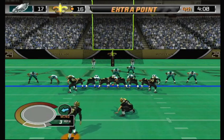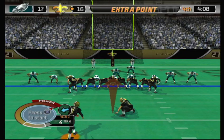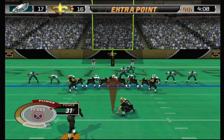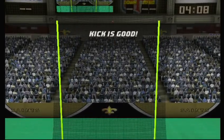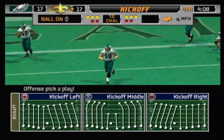John Carney will tie it up here in the 4th quarter by converting this extra point. And it's up. The point after is good. The game is tied in the final quarter.